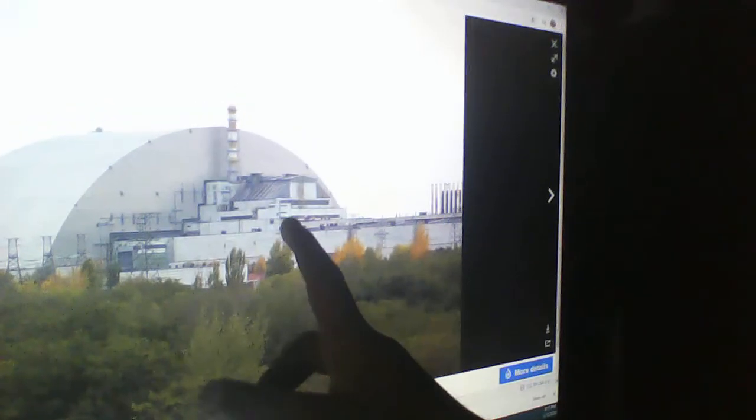So in 2007, Project Novarka was signed. It cost more than 2 lakh 17,000 crore rupees to build. It was the largest movable structure in the world. I will show its picture here. Can you see it? This is the new confinement. It is a 36,000-ton stainless steel construction, and inside it there are two cranes to dismantle the damaged reactor.